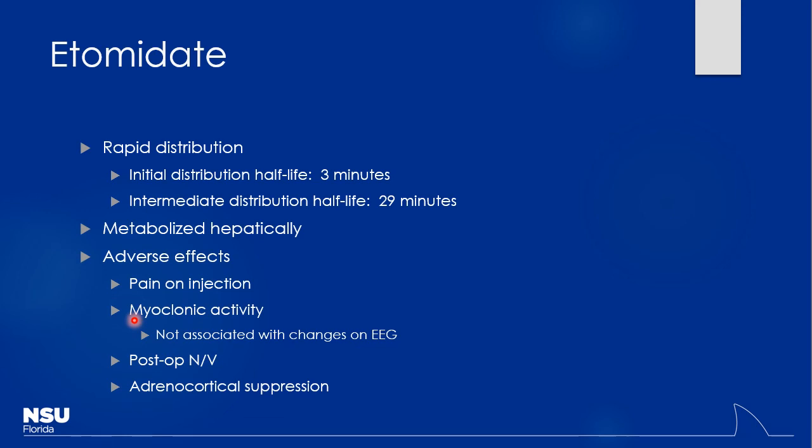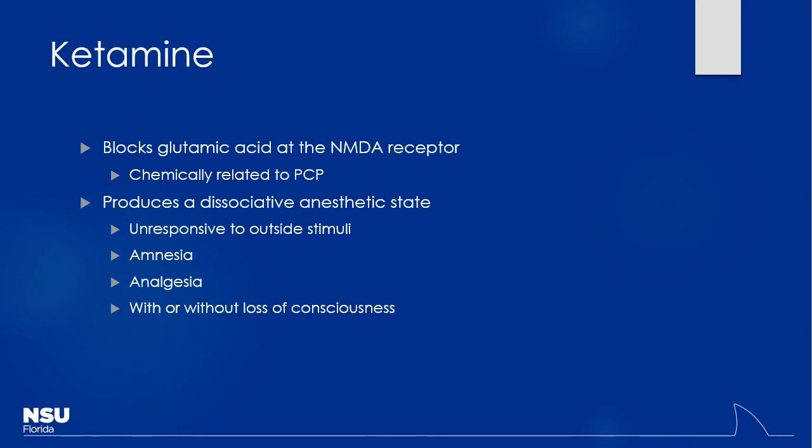You usually want their jaw to be nice and loose. However, if you give them a paralytic, that's usually going to loosen up anyway, so that's not too big a problem. And then we have one of my favorites, ketamine, Special K. It's a lovely drug. I love to give little kids ketamine, professionally speaking. It's a very nice drug from that standpoint.